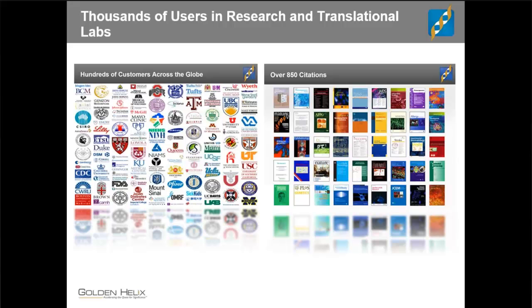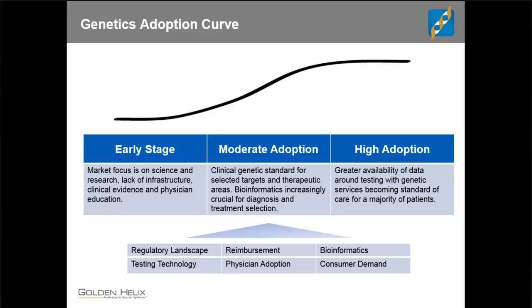Now, the question is, why are we doing this now? Why didn't we do this earlier? The simple answer is that we believe that the market is just about now ripe for a solution like this. In our view, for NGS data to become broadly used in a clinical setting, a number of factors have to come into play. And it turns out that this is not only about producing a state-of-the-art software package. There are a number of other factors, and I have them here on the slide. I would just like to touch on a few of them that I would like to highlight.